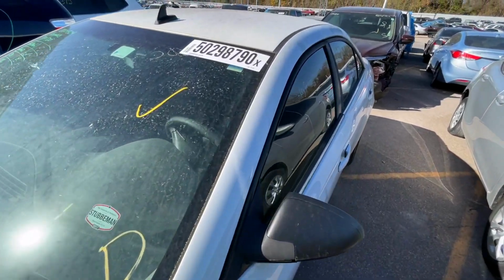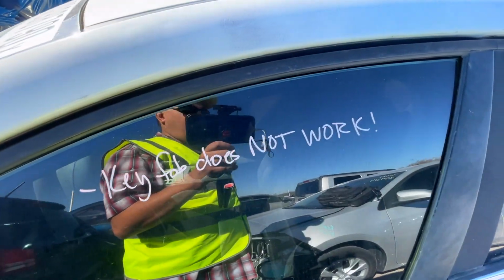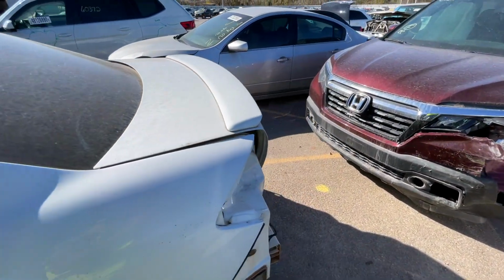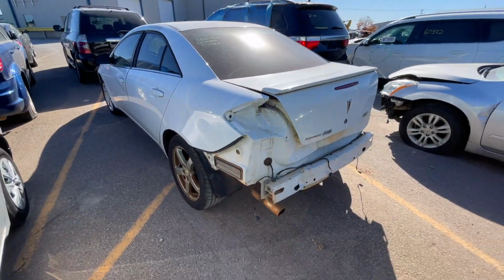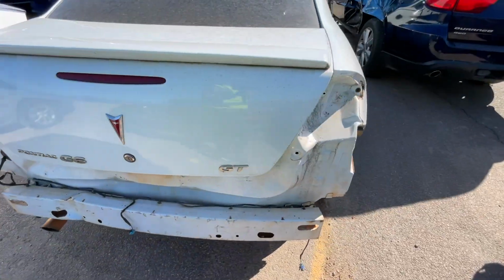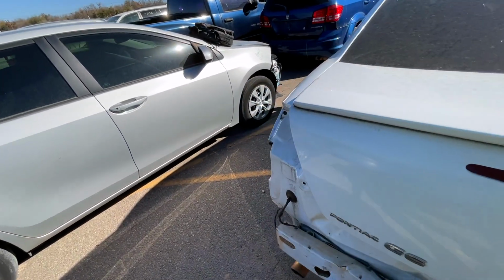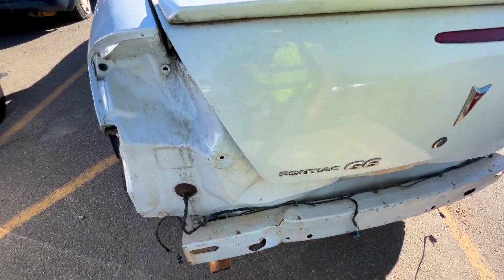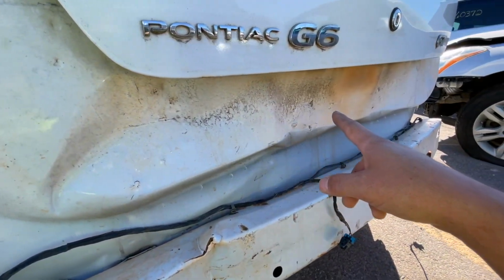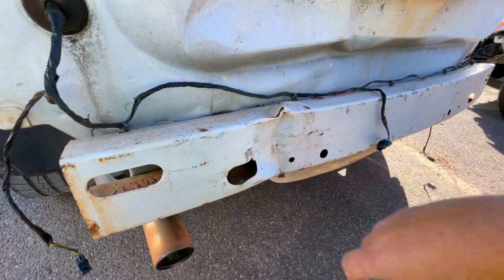And let's see, it's a 2009. It says key fob does not work. 197,000 miles on the odometer. Now, this is one where in the pictures it's really hard to tell how bad the damage is to the rear end. So I decided to come out here and take a closer look at it for myself. Sometimes you get lucky and it just needs a bumper reinforcement, and this one's got a little more damage than that, doesn't it? Yeah, so you can see it's definitely been damaged here. The reinforcement has been damaged right here as well.